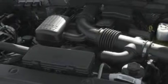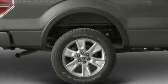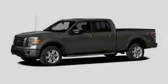This Ford's list of numerous features includes power windows, an adjustable steering wheel, a 4-speaker stereo system, a low tire pressure indicator, a traction control system, and it's easy to see why this vehicle is an excellent choice. Stop by today and test drive this truck for yourself.